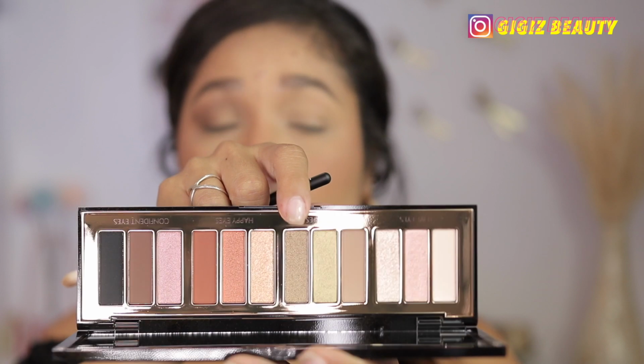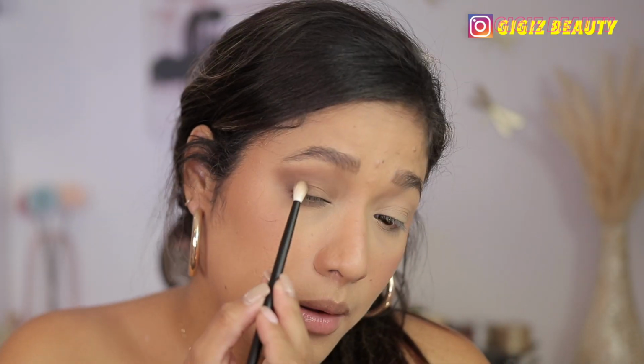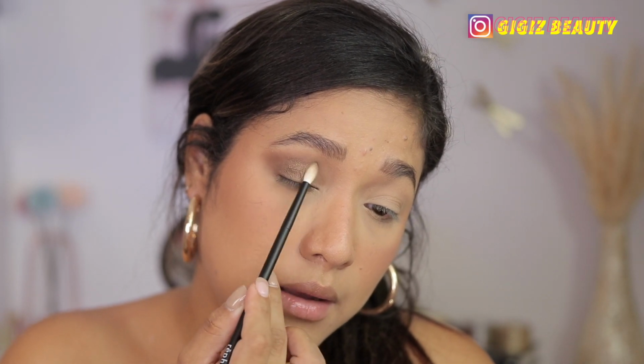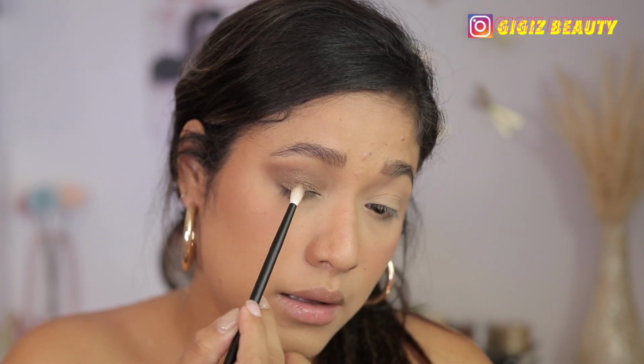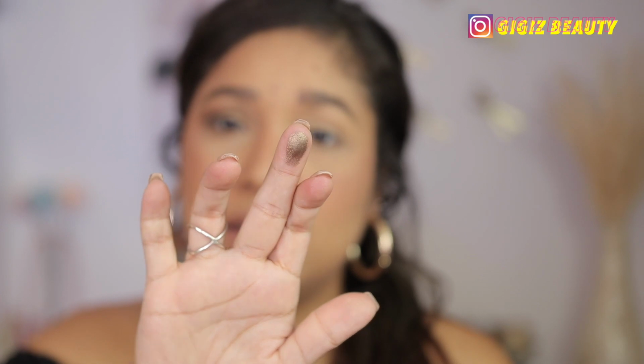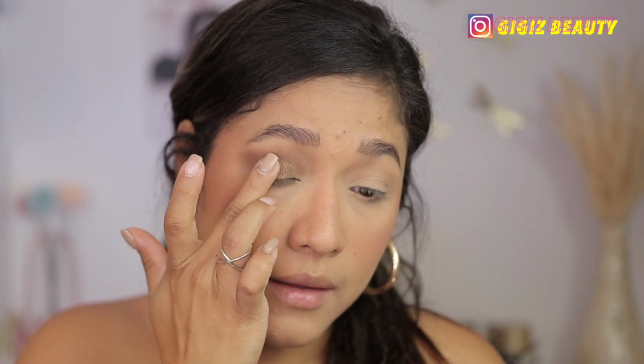Then I'm gonna move on to the other green, the other deepest green, and I'm gonna take that shimmer and put it closer to the center of my lid. And I'm using the same brush. I'm just gonna pat it here. I feel like I want a more packed color, then I'm gonna go ahead, look at this green olive goodness. Just gonna pack it with my finger.